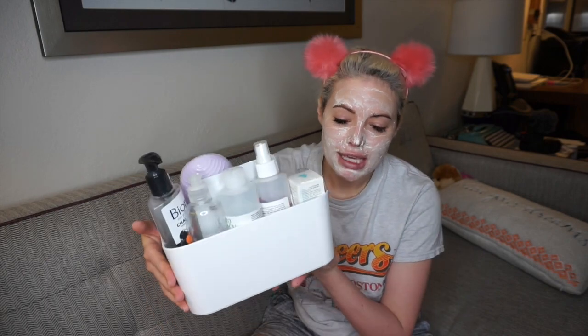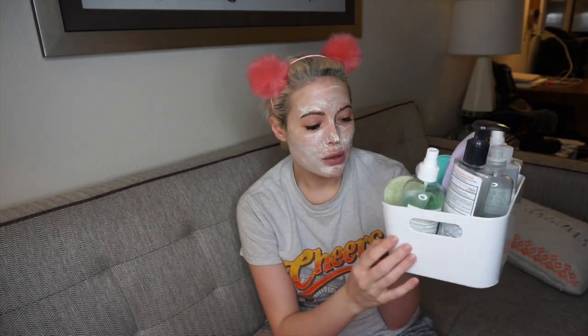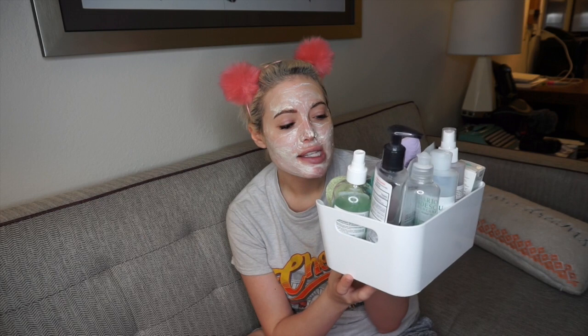So I have a ton of toiletries. I got this little box from IKEA a while ago, which is so nice. I love this. When I move into my house, I think I'm probably gonna get a bunch of these because I just love the aesthetic of them. So I decided to put everything that is kind of my essentials in here. Like if I was going on a trip, this is the stuff I would bring. This is stuff I kind of need on a daily basis.